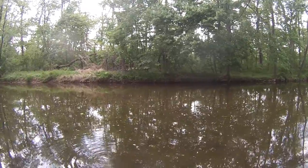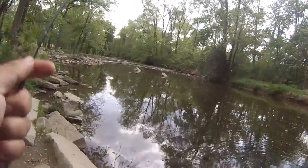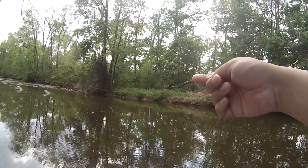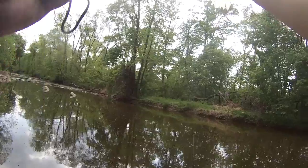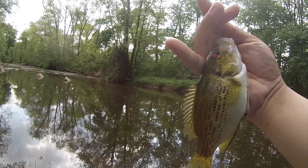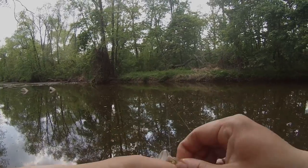And I've got a little rock bass. How is this possible? The rock bass ate my corn, man. I'm trying to fish for trout with corn. And look, little rock bass, man. Greedy rock bass. All right, quick photo, quick release. Man, I'm here fishing for the trout. Rock bass, full of eggs too, you know. Came to eat my corn.